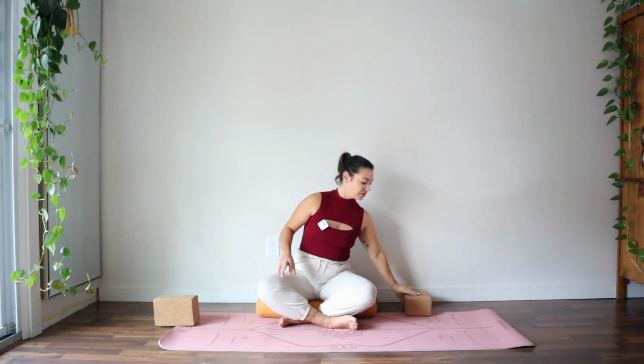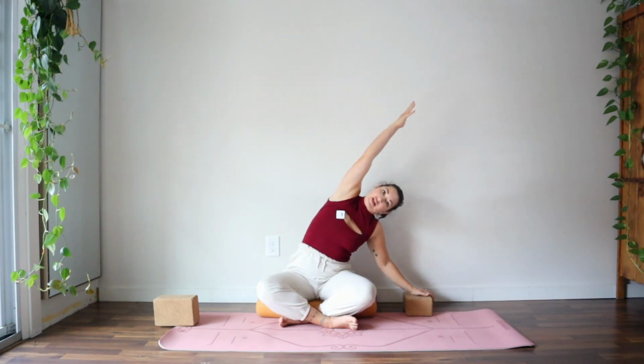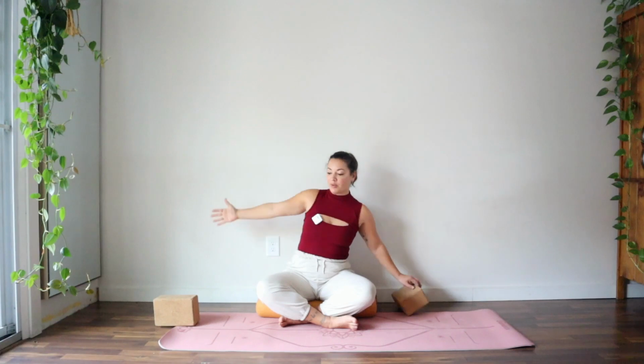Placing your block on the other side or just placing the other hand down. And then the right arm reaches up and over, keeping the right shoulder peeling back, lifting that chest towards the ceiling. Deep inhale. Exhale, let it go. Good. Another deep breath into the right side. And release. Coming all the way back up.